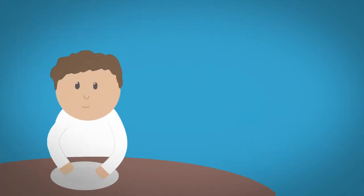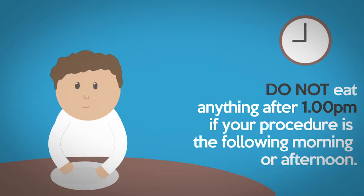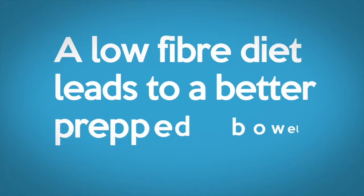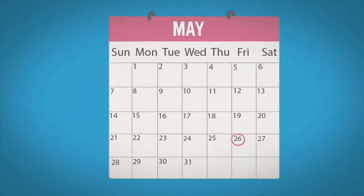The day before your procedure, do not eat anything after 1 p.m. if your procedure is the following morning or afternoon, or 9 p.m. if it is the following evening. However, clear fluid is allowed. A low-fibre diet leads to a better prepped bowel. The following diet should be consumed for at least 1 day prior to your procedure.